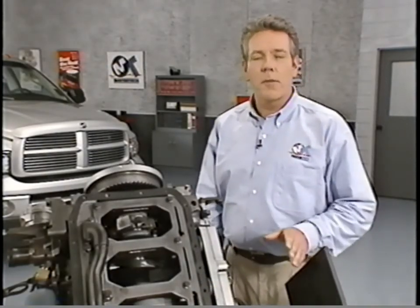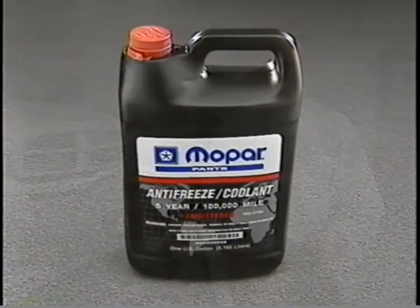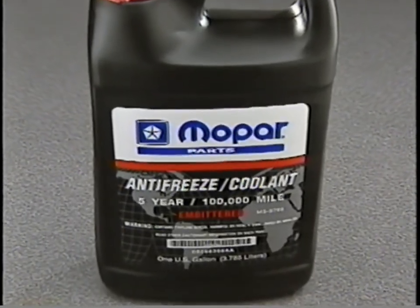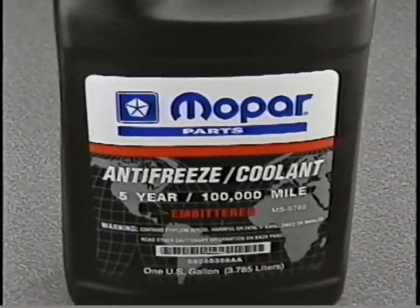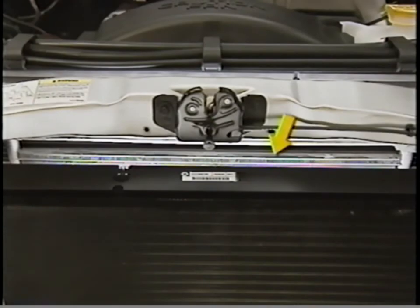The cooling system for the Cummins HPCR diesel engine uses HOT coolant. The interval for changing the factory fill coolant is 5 years or 100,000 miles, whichever comes first. Automatic transmission applications continue to use an oil-to-coolant transmission oil cooler. It has a new location near the starter motor. There's also an oil-to-air cooler in front of the radiator.